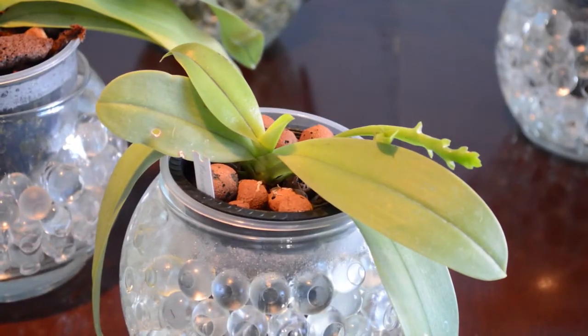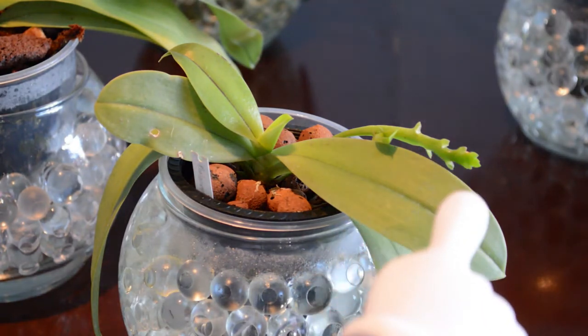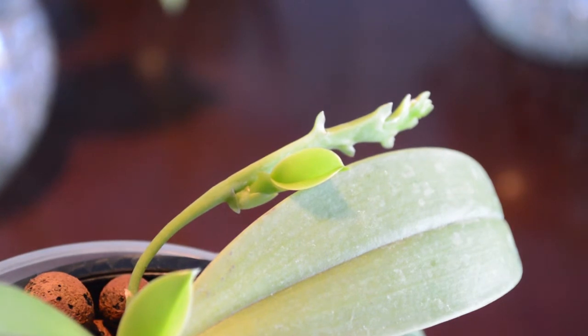The next one is the cornu cervi. I call it my little freaky plant because, you know, it flowered for me from this spike right here. I don't know if you can see what's going on with her, but on the spike she grew a leaf.